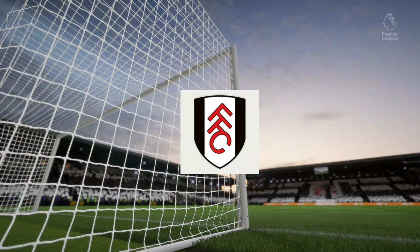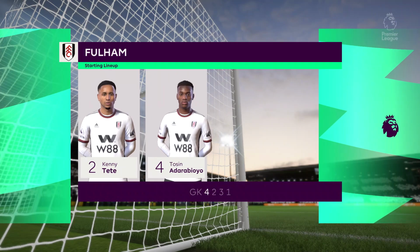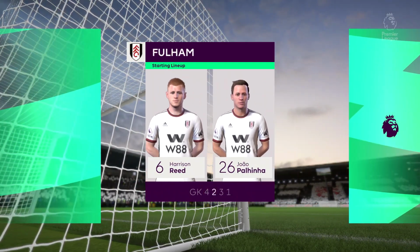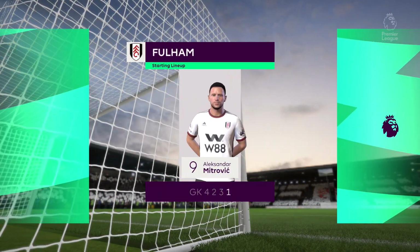And here's the starting 11 for Fulham. Well, although we have it down as a 4-5-1, it's actually more likely to be a 4-2-3-1. They play with two holding midfield players, a number 10 and two wingers. The system has a nice balance to it.